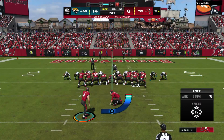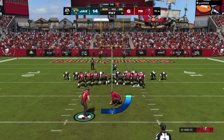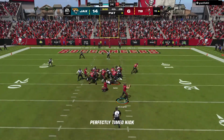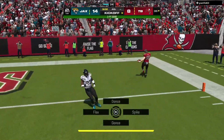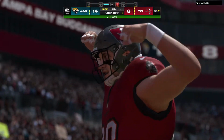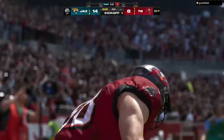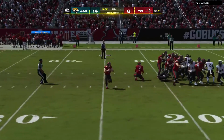Chase McLaughlin on for the extra point. Oh, they flip it to the kicker. He looks like he's going to throw it. And it's caught inside the 5. And he's across for 2 points. Boy, a gutsy call right there, but the fake works. And they get the 2 instead of 1.